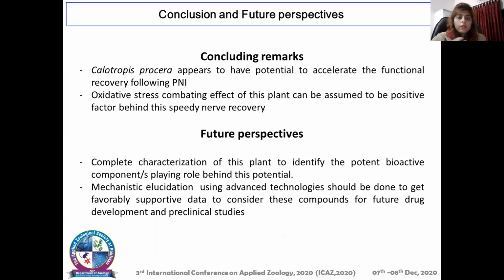Concluding remarks. From the results, it appears that Calotropis could have the potential to accelerate functional recovery following PNI, and the oxidative stress parameters show that this plant has an oxidative stress combating effect. It can be assumed that the speedy recovery in the treated group may be due to the control of oxidative stress in the animals. On the basis of these conclusions, this plant should be completely characterized to identify the potent bioactive components playing the main role behind this potential. Moreover, mechanistic elucidation using advanced technologies should be done to get supportive data to consider these components for future drug development and preclinical study. That's all about my work.